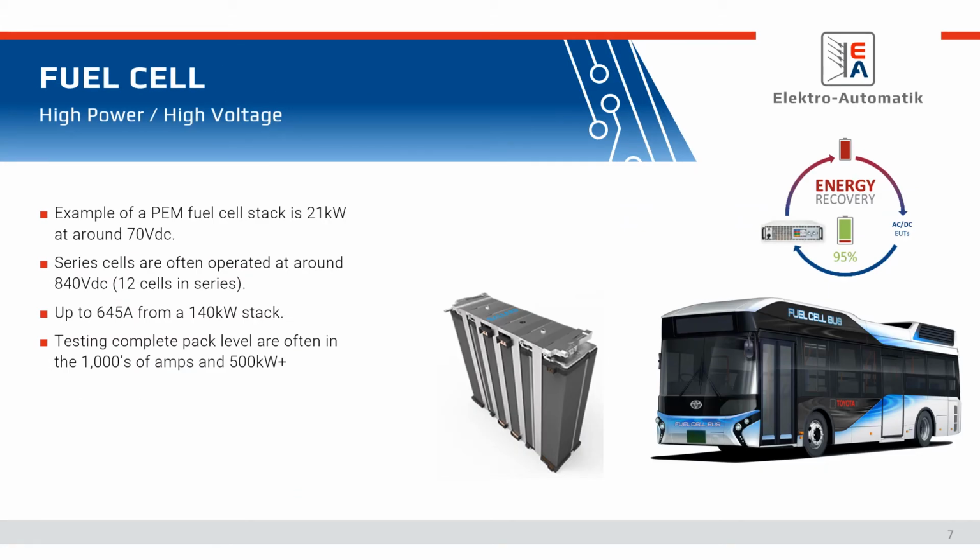Hydrogen fuel cells are gaining momentum in the marketplace, encouraging regulations by governments to develop eco-friendly objectives, and new technologies have enabled fuel cells to become a viable method for powering vehicles. Just like the technologies above, stacks range from something small at 21 kilowatts to over 500 kilowatts plus and currents up to thousands of amps. The increase in current creates test challenges for design and compliance test engineers.